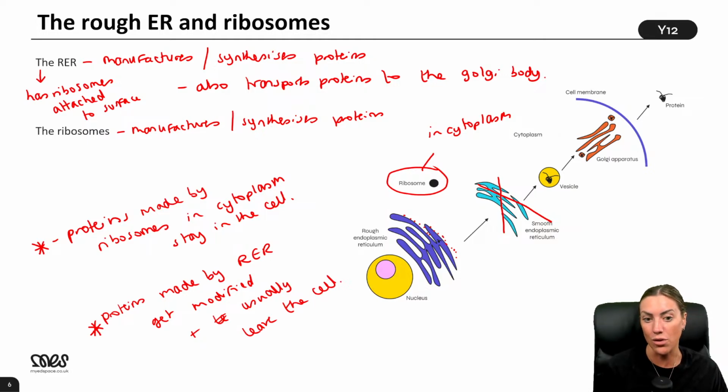A hormone would be a really good example of a protein that leaves the cell. An antigen would be another one, because an antigen has to be put outside the cell on the cell surface membrane. Some enzymes have to leave the cell, like enzymes made by the pancreas, which have to be secreted out of the pancreas into the small intestine.